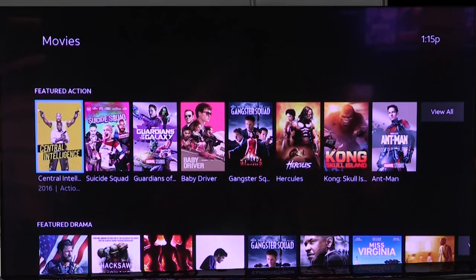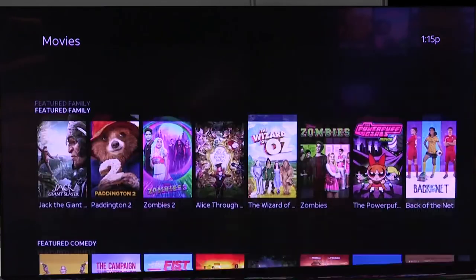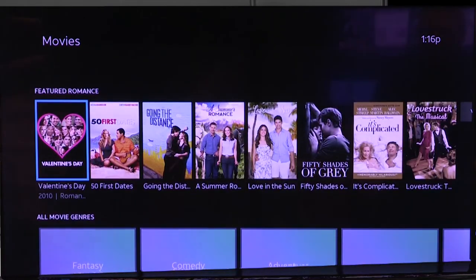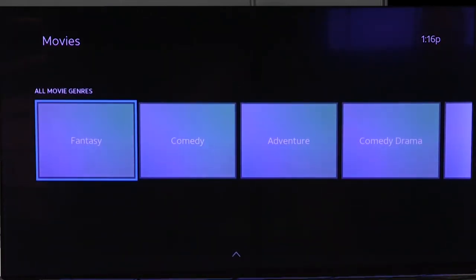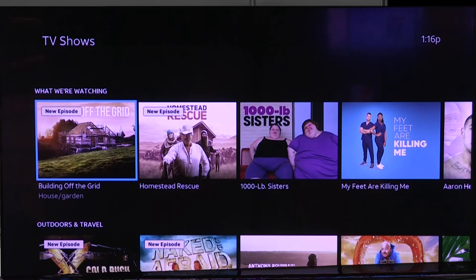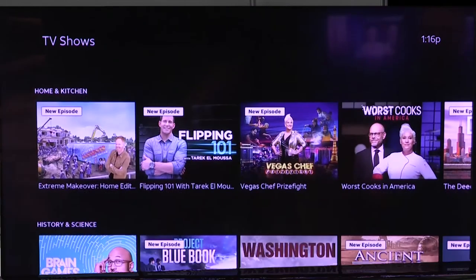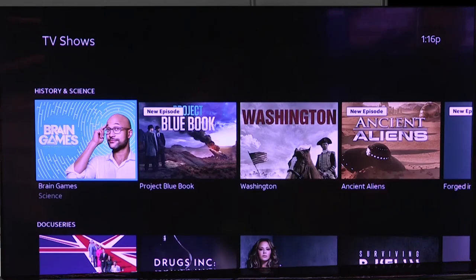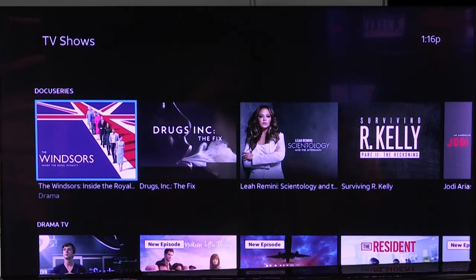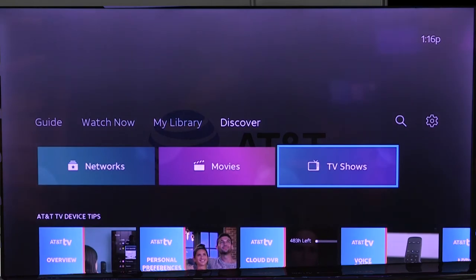They've got featured action movies, drama, family, just all kinds of different categories that it's broken down into. And then also you can look at it by genre here at the bottom. Then also by TV show, and they're going to have those as categories as well. Outdoor and travel, home and kitchen, history and science, and docuseries as well. So there's all kinds of different categories and different ways to look at it.